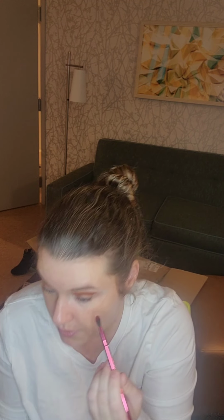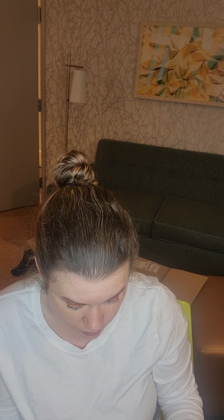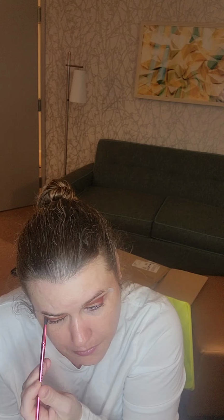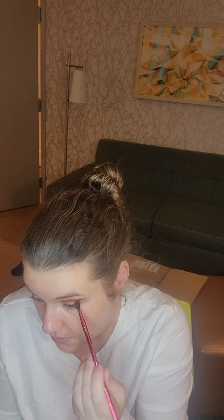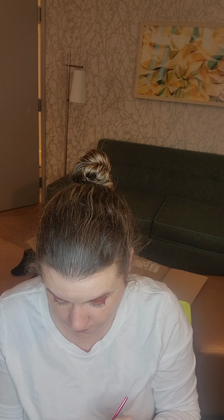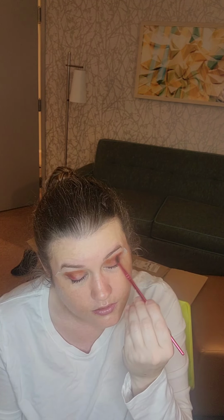I'll try this brush for this shade, but I don't know, I'll probably end up going in with my usual brushes. None of these brushes really seem to be useful, I guess, for me. I'm going in with the shade Cherry. Maybe it's because I kind of stick to the same brushes.